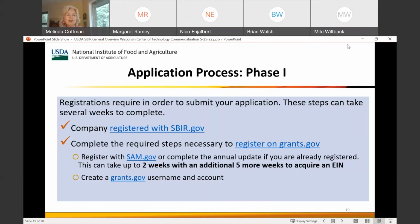And I will say this, not to confuse you, but during the pandemic, the requirement that you had to have that SAM.gov number was lifted at grants.gov. So you could apply without having the SAM.gov number. You had to have the number by the time, if and when you were awarded. But I don't know when that's going to end. So the best thing to do is just go ahead and get it out of the way, get that piece off your plate, so you can focus on the rest of the application and writing a really strong proposal. And then once you've done all that, then you can create a grants.gov username and account.